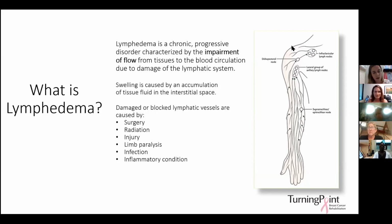The ones that we're going to be primarily discussing are surgery and radiation, but you can see other ones there: injury, paralysis, infection, or inflammatory condition. I just like this picture over here to the right because I think it does a nice job of showing that one-way flow of lymph fluid moving in towards the center of your body. And then you can see, for example, if you've got some damage or removal of lymph nodes in the underarm, how that can create some type of blockage or impairment of lymph flow.